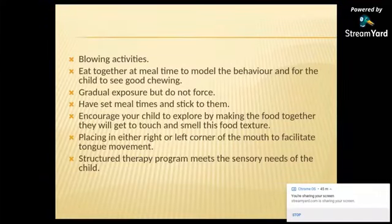Or if you tell them, please help me put these things together, you help them to explore and touch the food. Then help them, if you can, set a meal time. If you can, stick to it. Because consistency helps you to work on many things. So when you're consistent with your meal times, it encourages that positive behavior or the positive environment.